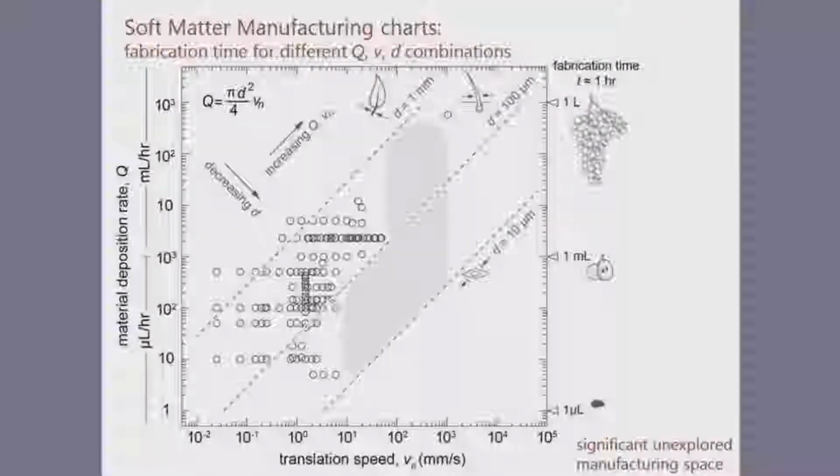These same data can be broken down into a slightly higher dimensional manufacturing chart in which we plot the material deposition rate versus nozzle translation speed on a logarithmic scale. And choosing targeted feature sizes creates the diagonal dashed lines, allowing the constraints on material deposition rate and translation speed to be identified to achieve a certain feature size.